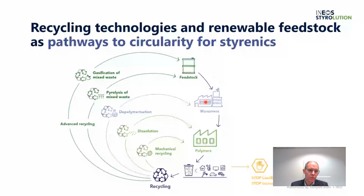And then finally, there are mixed waste technologies. That's pyrolysis or gasification, where you go back to chemical feedstock. Typically, these go back even into a steam cracker. So you really go down into hardcore chemistry. The huge advantage of those is that they offer the biggest flexibility. It already says mixed waste, so you can put various waste inputs in there. And because you really go down to basic chemicals, you can use it for all kinds of applications.